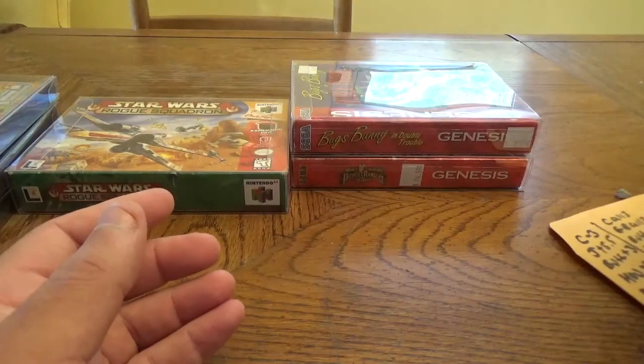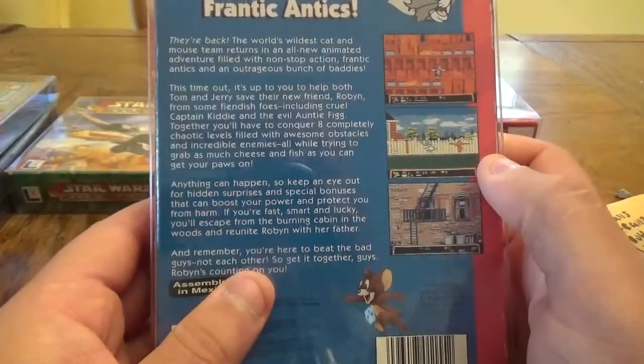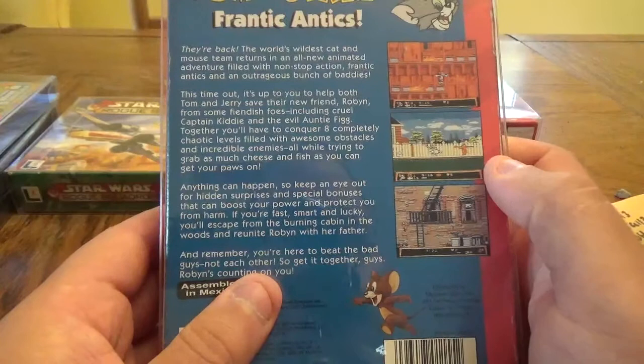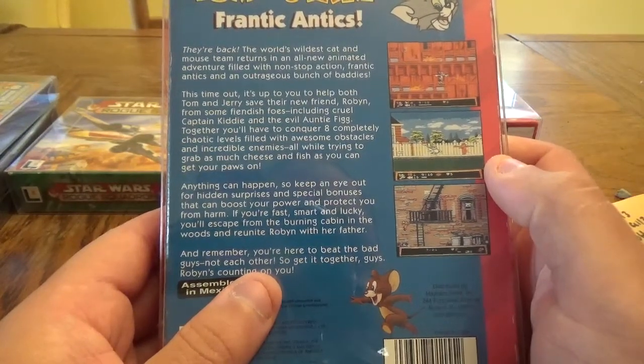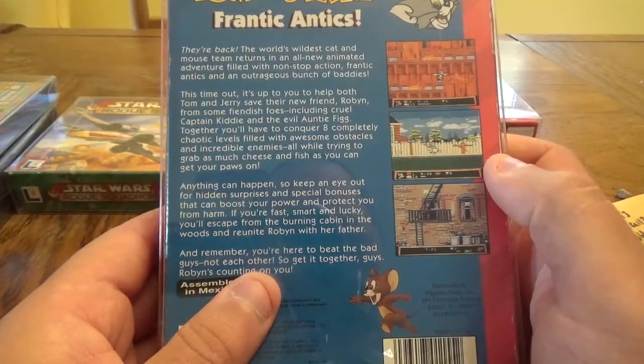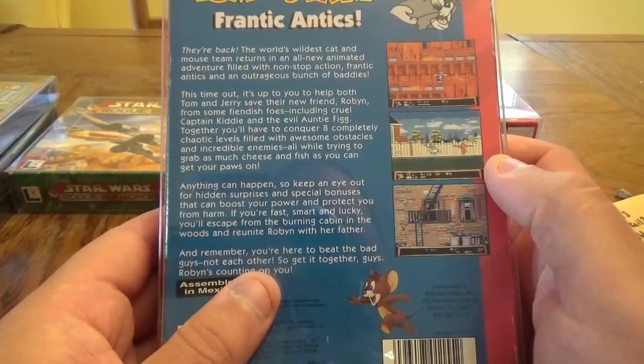Next up for the Sega Genesis, we have Tom and Jerry Frantic Antics. They're back. The world's wildest cat and mouse team returns in an all-new animated adventure filled with non-stop action, frantic antics, and an outrageous bunch of baddies. This time out, it's up to you to help both Tom and Jerry save their new friend Robin from some fiendish foes, including cruel Captain Kitty and the evil Auntie Fig.